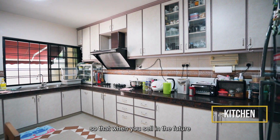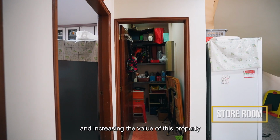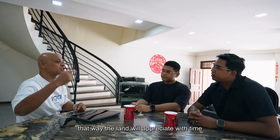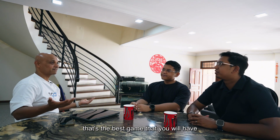What you may want to do here is buy the house as it is right now, so that when you sell in the future, you can offer the next buyer the benefit of building up and increasing the value of this property. That way, the land will appreciate with time, and you are already buying this building at a depreciated cost. That's the best gain that you will have.